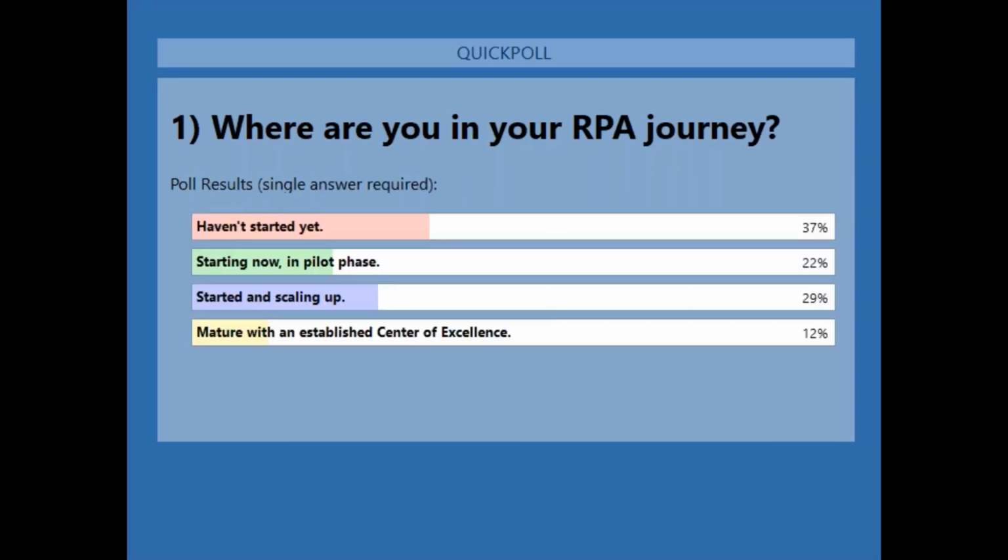Okay, thanks for your feedback. I think it's relatively evenly split. We see there is 37% of people that haven't started yet. 22% of people are starting with RPA, so really piloting this. 29% of people are scaling up, so indeed there's this move towards scaling intelligent automation, and 12% really have a mature established capability with a COE. So that's good to see. And I think also very interesting, 37% haven't started yet, so we'll also share our insights on what RPA is and how it can link with process mining.